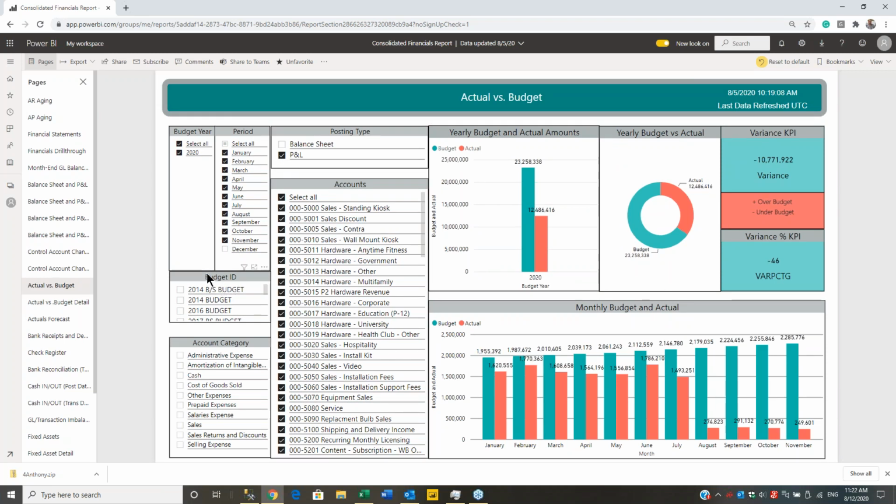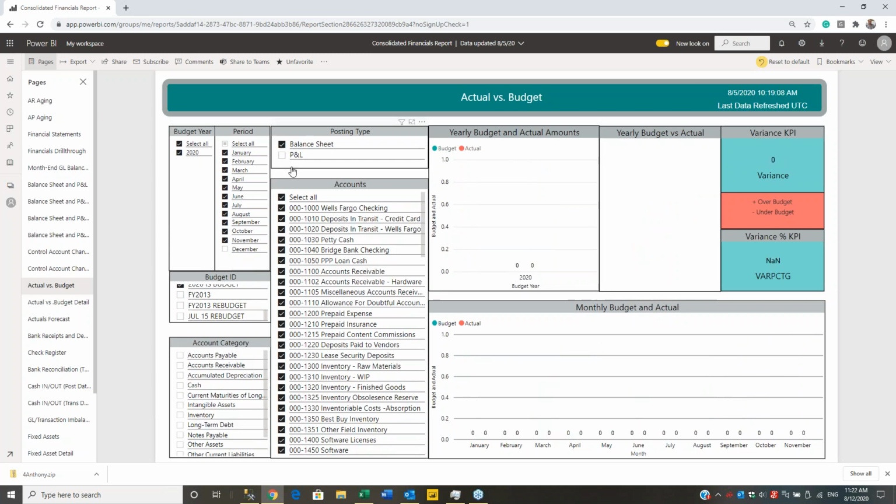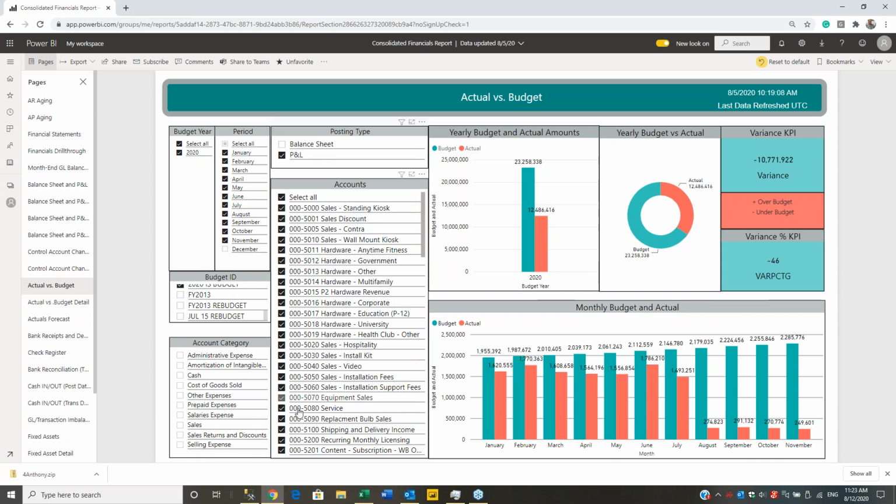Now here are your budgets. If you have budgeting in place and budget IDs set up, it's going to pick up all of your budget IDs and let you decide which budget items you want to look at. So let's just look at balance sheet items. Notice when I change from balance sheet to P&L, everything changes because it knows exactly which accounts are P&L and which months had actual transactions against those particular account categories.